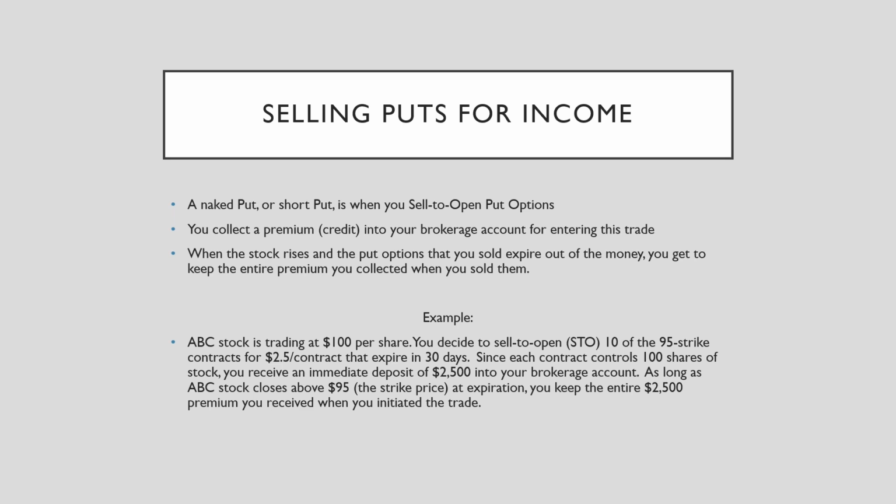So this is cool because you have the opportunity to profit on a variety of outcomes. If the stock stays where it is, you still keep the $2,500. If the stock goes up, you keep the $2,500 that you collected. And if the stock goes down, as long as it doesn't go down below your $95 strike price, you still keep the $2,500. So you can profit from three outcomes versus buying a put.